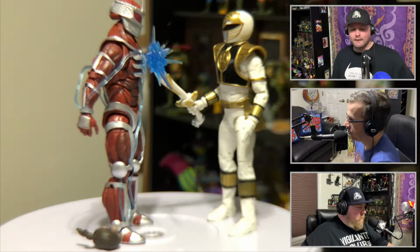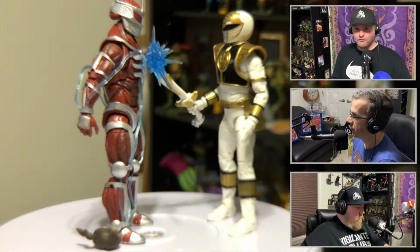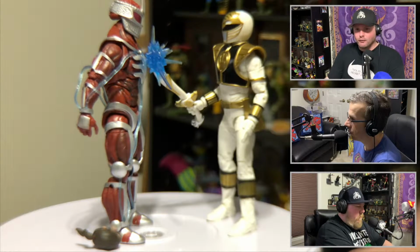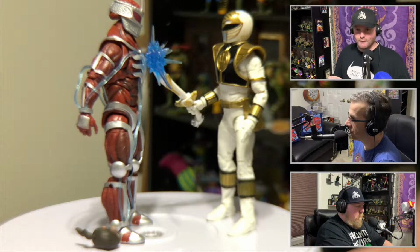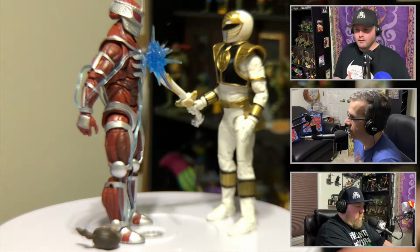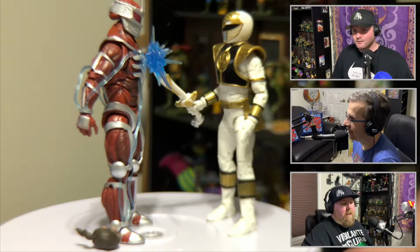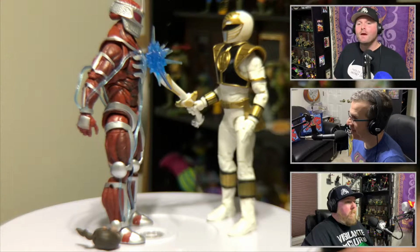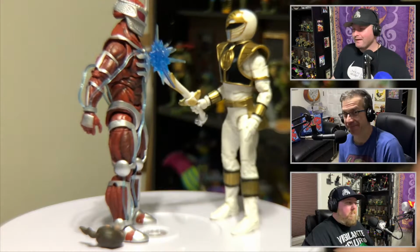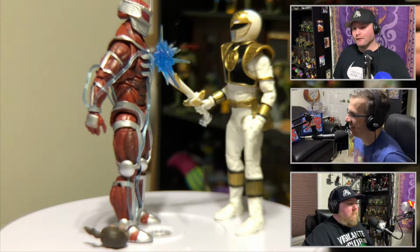So that's the idea of this. The other ones, like Zedd, I didn't bring with me. He comes with an effect that wraps around his staff that looks like lightning. And the other two figures in the wave are the Red Ranger from Dino Charge, with the same type of electric effect around his sword, and the Shadow Ranger from SPD, who also has an effect that goes around his sword. So maybe an effect that went around the sword might have been a little bit better for Tommy here. And SPD, for the viewers, is Space Patrol Delta. It was a futuristic show, took place in the future, and their leader was a dog.